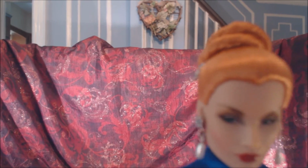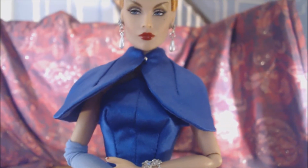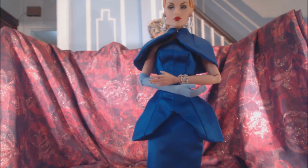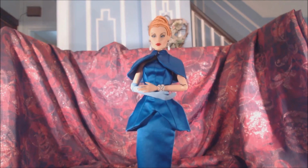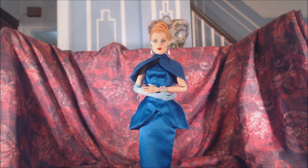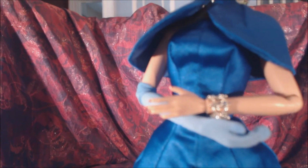She is also wearing the Capulet, not Capulet, Capulet's Juliet. She's also wearing the caplet that she originally came in the box in. I've taken it off to add to the full ensemble. She is wearing now the opera length gloves. One is on to show you the glove, the other is off so I can show you the bracelet, which matches the jewelry, of course. It is silver toned with blue jewel accents.